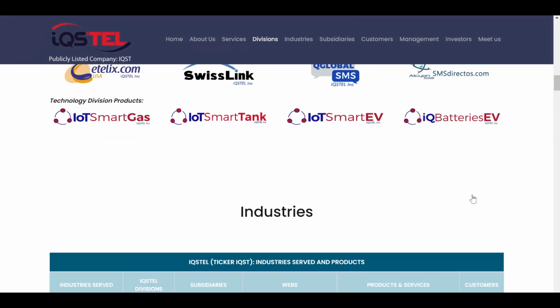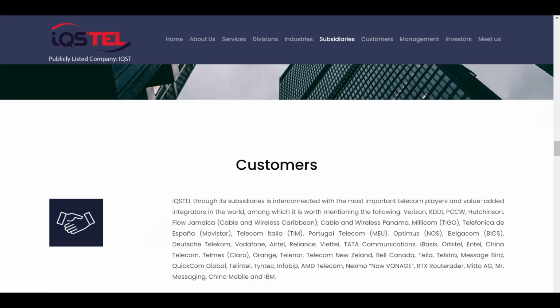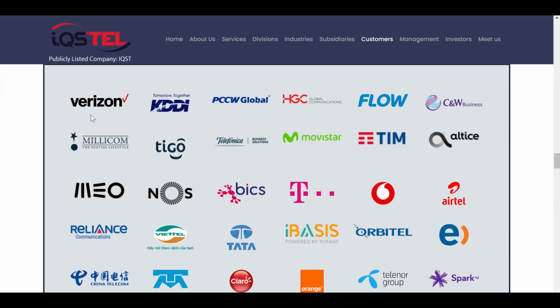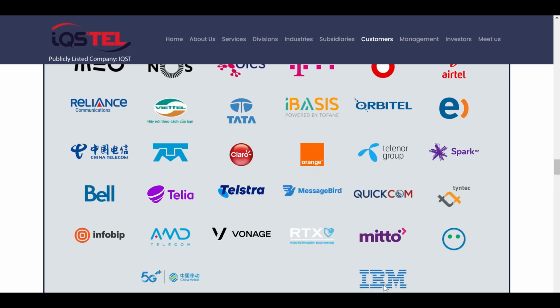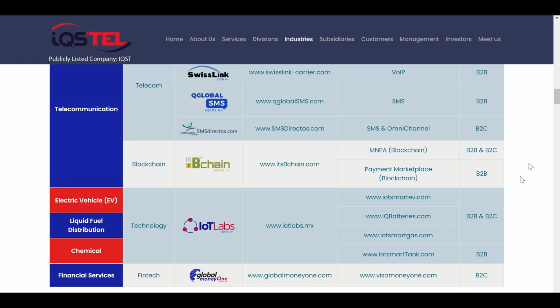And one other thing to bear in mind, if you scroll down on their website, you can see some of the names that they're working with, some of its customers, they're really big companies. So first you've got Verizon. Some of you may know some of these companies, some of you won't. Verizon's massive. T-Mobile here, Vodafone. You go down here, you've got Tata as well. You've got Orange, you've got Telenor. So even IBM, probably providing software to IQST. So this company is working with some big players in the game, in the 5G space.